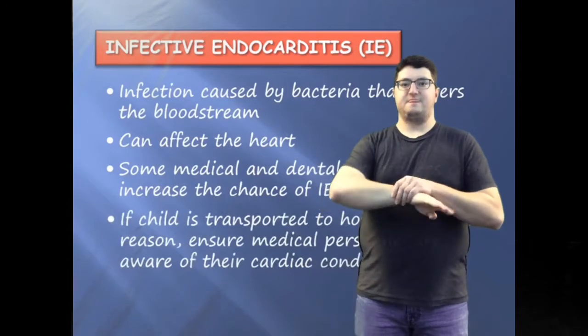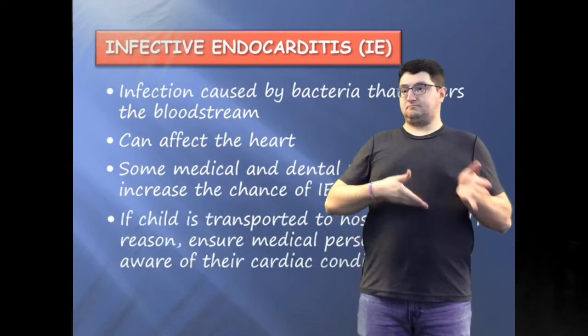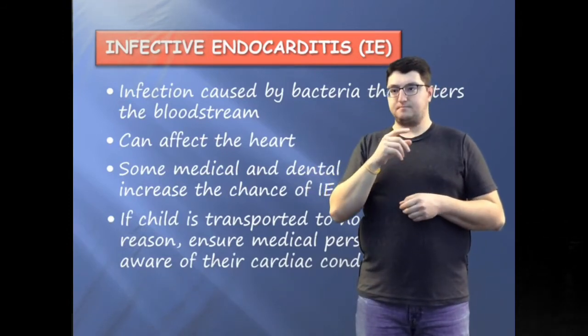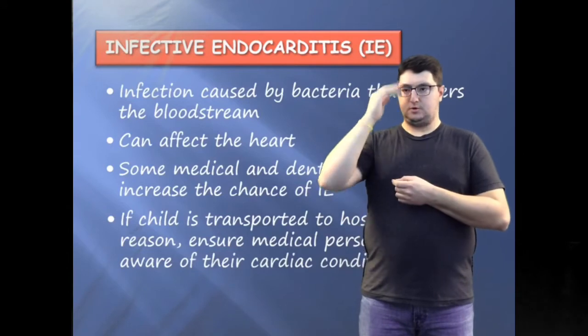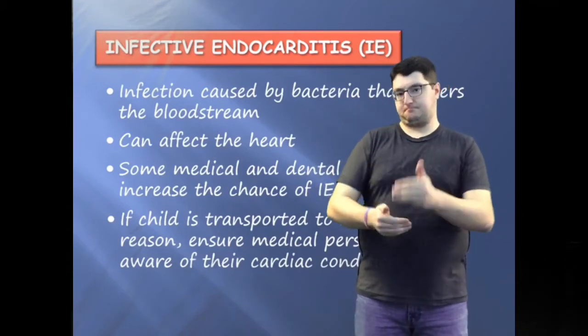If a child with a cardiac condition is being transported to the hospital for any reason, ensure that medical personnel are aware of their cardiac condition, so procedures can be implemented to prevent infective endocarditis if required.